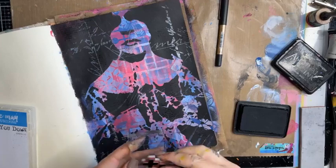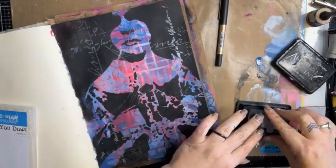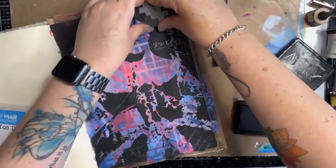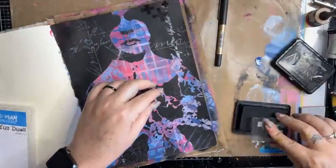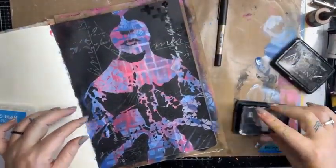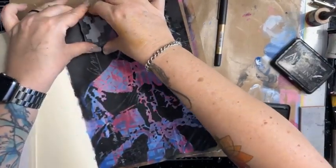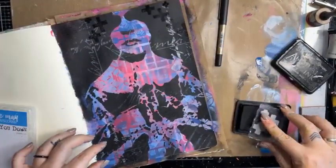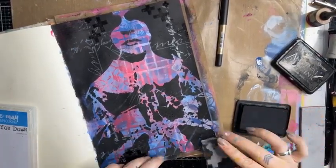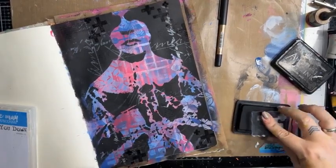And I'm just going to add some bold crosses. Now this one is from a Paper Artsy stamp that is, I believe, a Seth Apter one, and it's just some bold crosses. I do love me a bold stamp like that. Now, I'm not sure, I haven't looked up to see if my stamping is showing up on camera. Yes, it is.